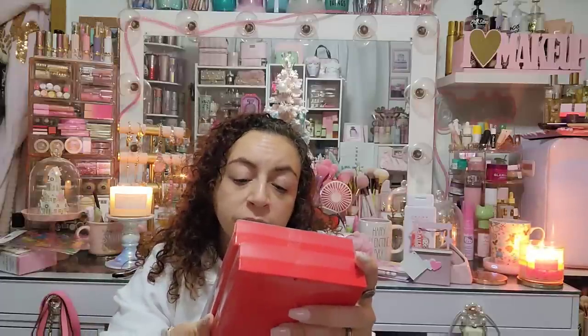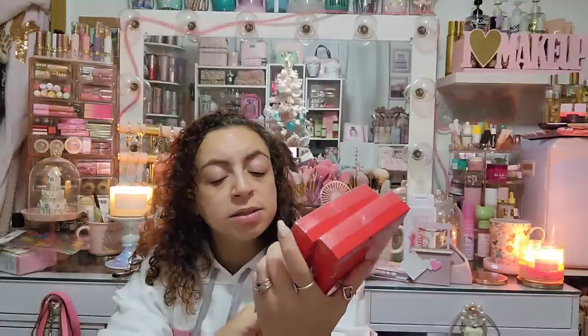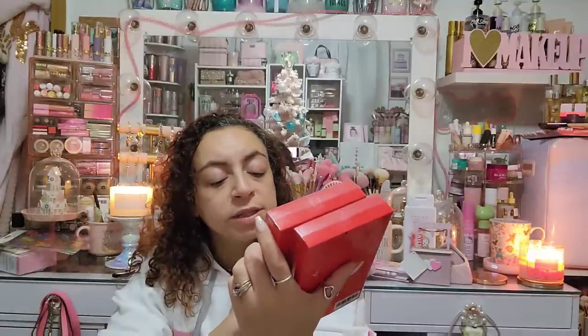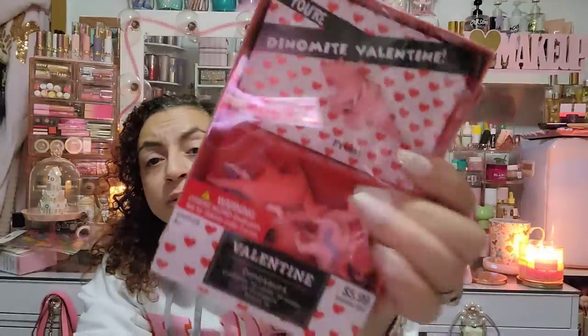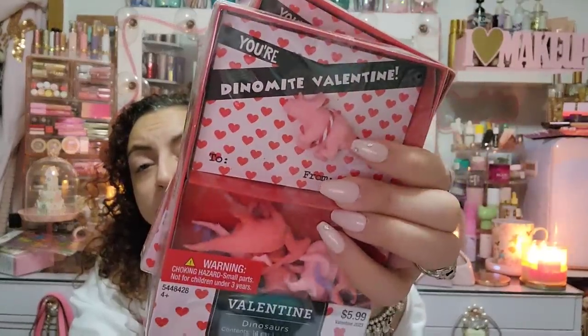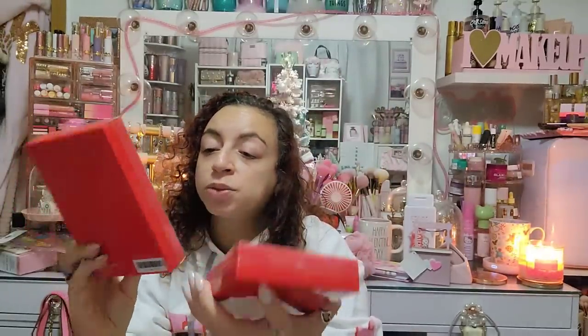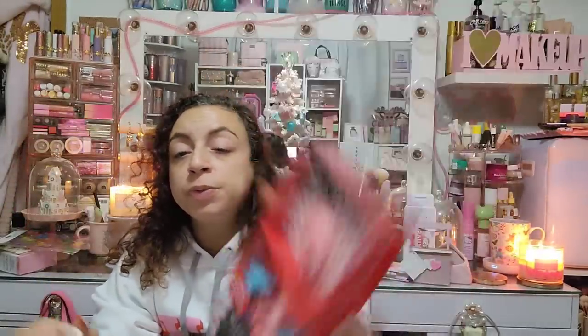This I got for my daughter for Valentine's Day for her little card exchange at school. How many are in here? Oh, there's 14 cards, 14 ropes, 14 dinosaurs. She has 16 kids in her class. That's why I got two, plus, so she can give her cousins cards too. They were $6 for 14. And it says, your dynamite Valentine. It comes with little dinosaurs that you attach, different colored dinosaurs. And then the cards are up there. It's supposed to look like that once they're attached. So I thought they were cute to go with her little dinosaur theme. There's blue ones, purple ones.